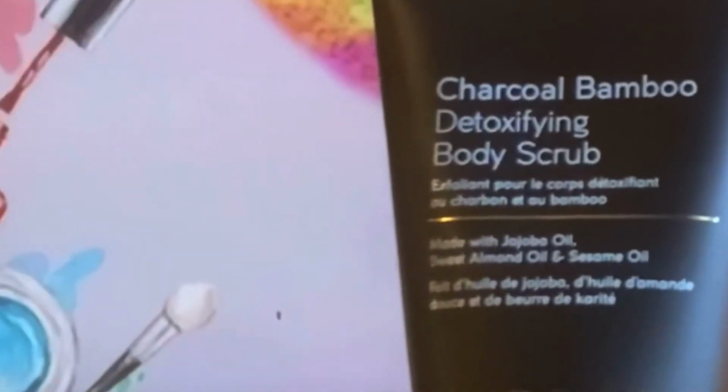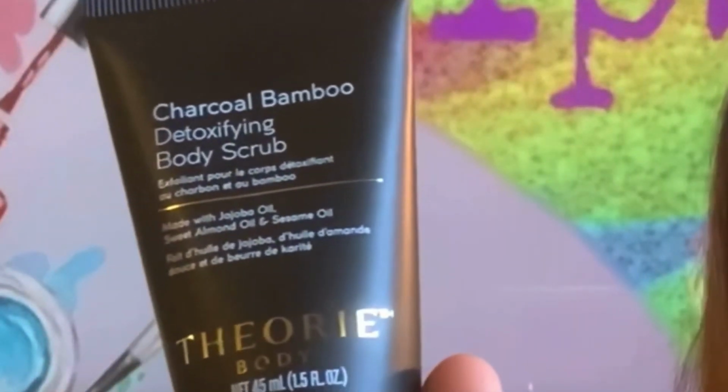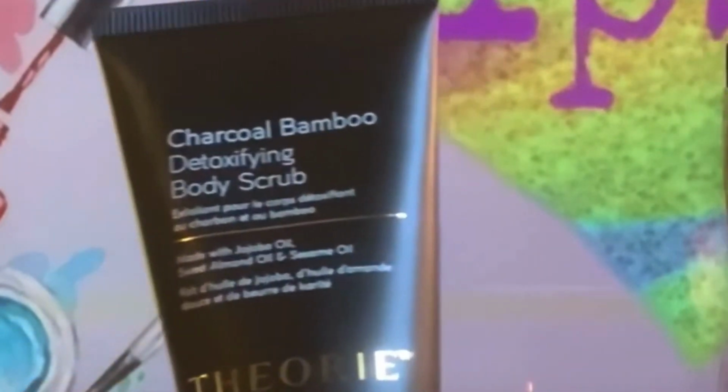Add some major pep to your AM routine with these invigorating picks. Ooh, look at that one. Ooh, this is exciting. All right, let's see which one we're gonna read first. We're gonna read this one first. Theory, charcoal bamboo deoxifying body scrub. It's got a seal on it. I think I can smell it though. It has a cooling sensation and calming floral scent. Most importantly, it smooths away flakes, roughness, and dry spots in one swoop.